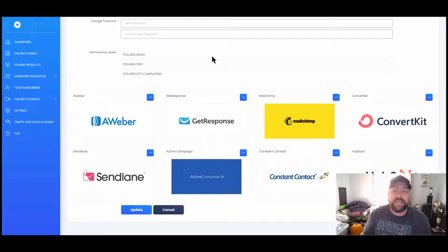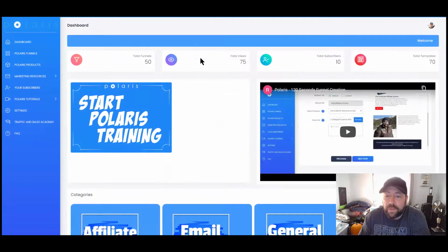So there you go. That's Polaris in a nutshell. There's a lot of great features on it, and for what the price is, it's a great tool for affiliate marketing.